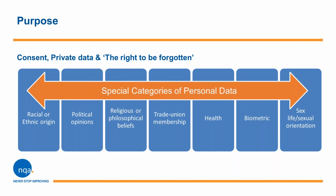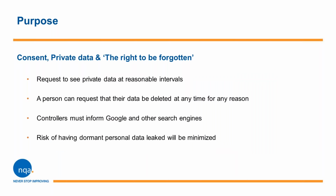Now, personal data is defined as anything that can identify a natural person, a living human, either directly or indirectly, and can be anything such as a name, photo, email address, which includes work email, bank details, medical information, biometric and genetic data, or even, as we said, a computer IP address.